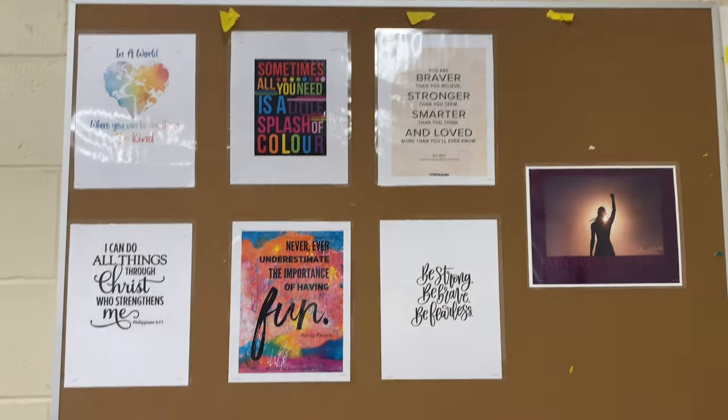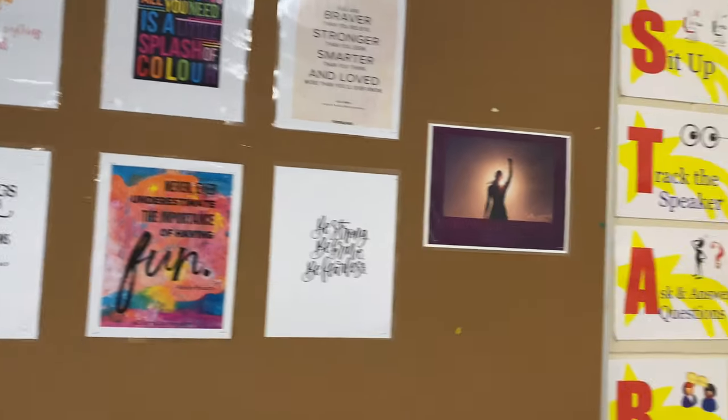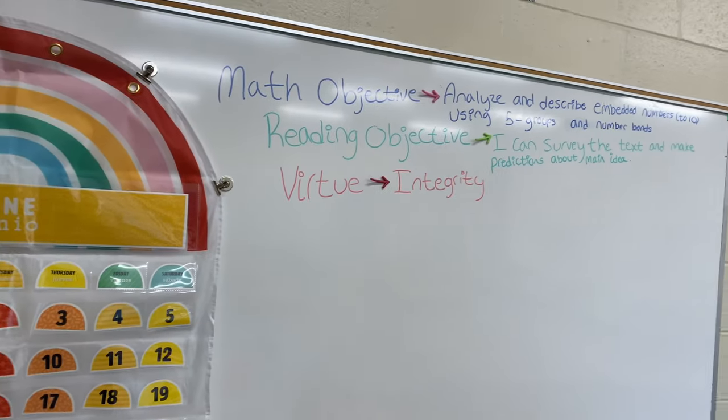We're about to do our assembly. We're doing it on Zoom, so I need to log in and do that. So I just did this poster wall. It looks super cute. They're not crooked. And like I said, I wrote the objectives.